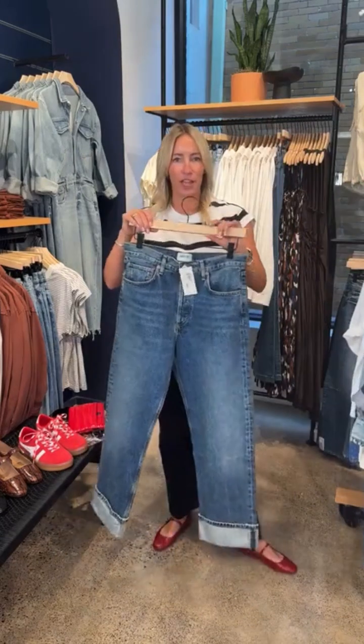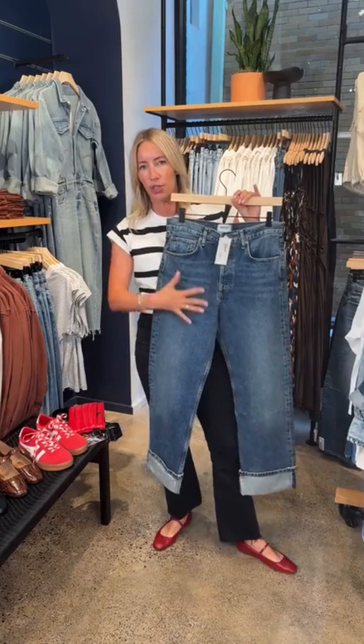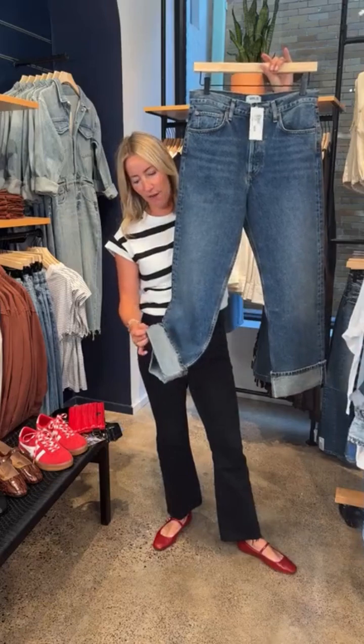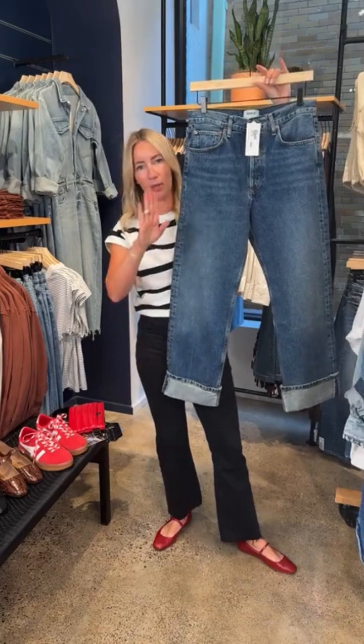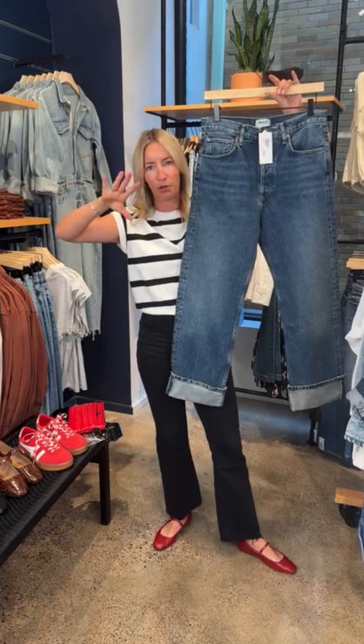This is the Fran. Why I like this jean is, again, it really is more like a boyfriend. More relaxed through the thigh, full pre-made cuff on this puppy. Now, I've washed mine a million times. Sometimes the cuff comes out in the wash, I cuff it back up, it holds its shape.